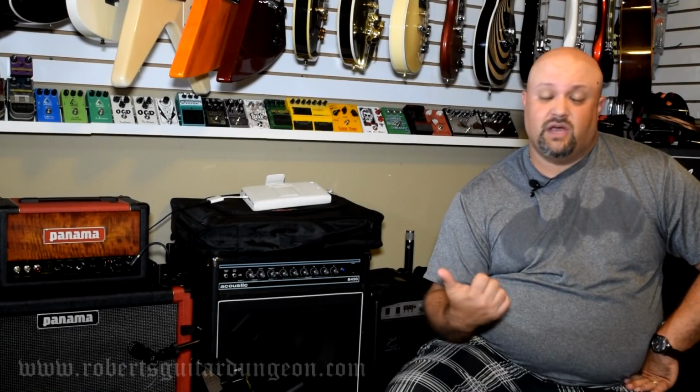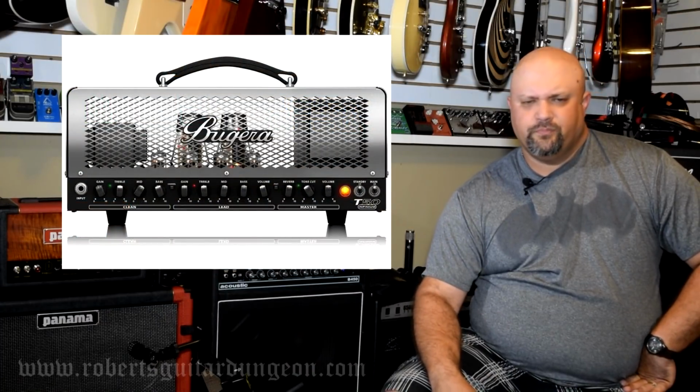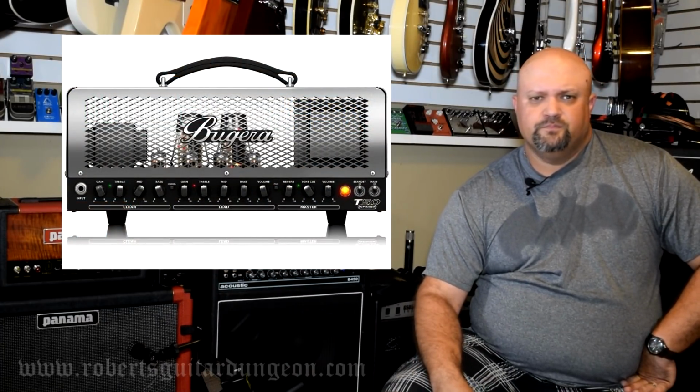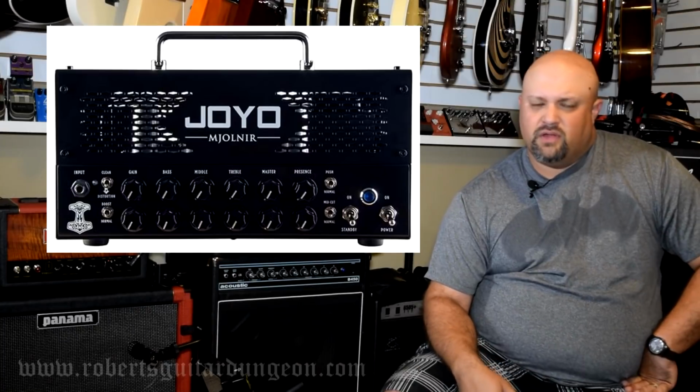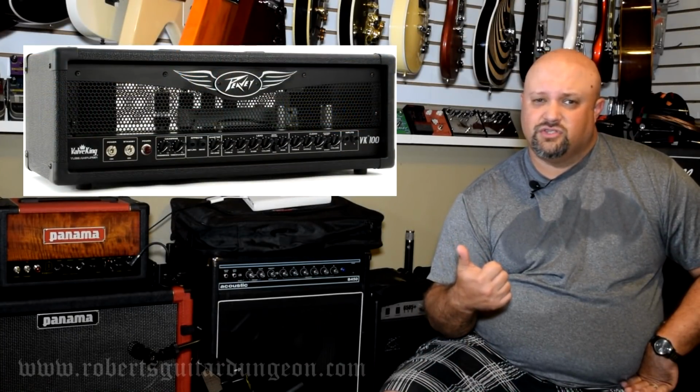Bugera has all kinds of options out there in that price range, and I do, for the record, think that their new Infinium series of amplifiers are a ginormous improvement over the first generation of amps that they put out. I believe it's called the T50 Infinium. It's a great amplifier. The Joyo Mjolnir, I believe, is what that model is called. I think it runs right around the $500 range. The PV Valve King I know is also in that neighborhood, as well as many others.